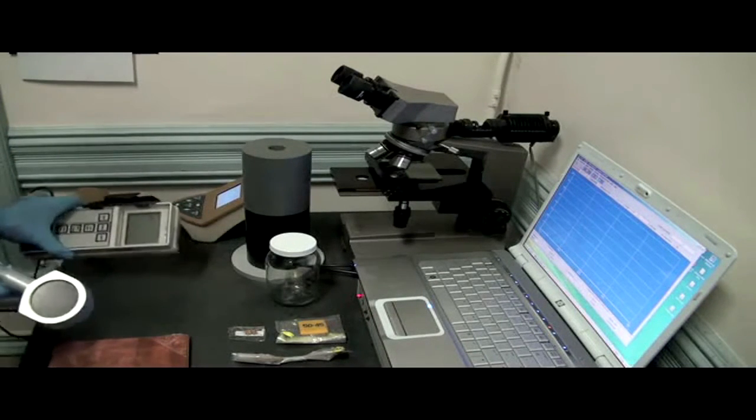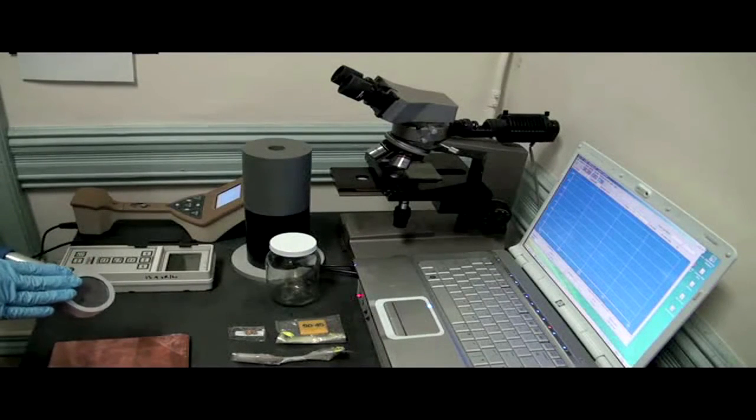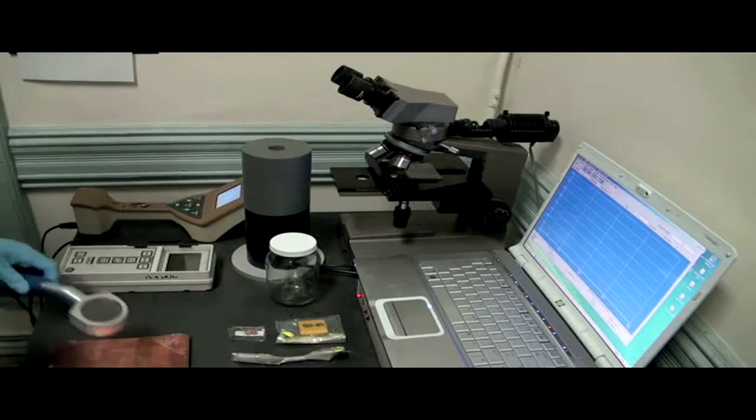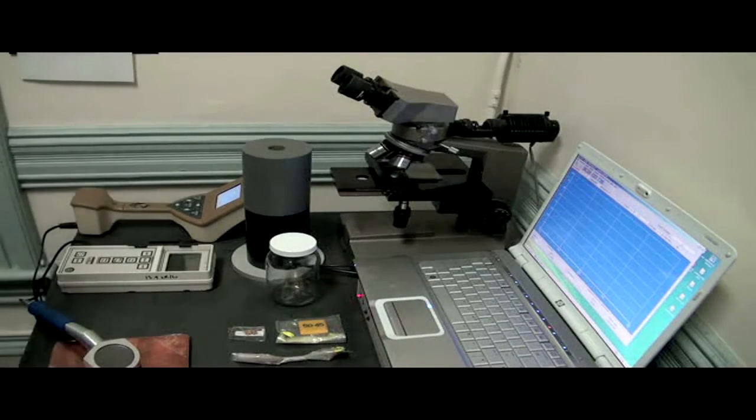So I have a basic Geiger counter with a probe that's sensitive to alpha, beta, and gamma radiation. And let's turn on the audio. So now we're hearing background. This is what's happening when there's no sample on the probe.